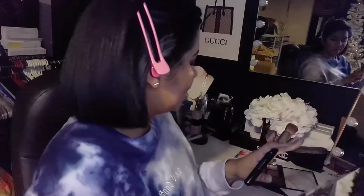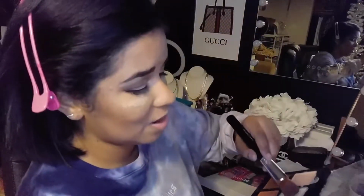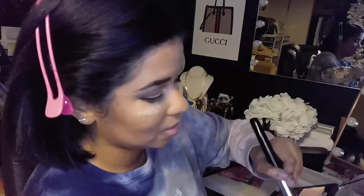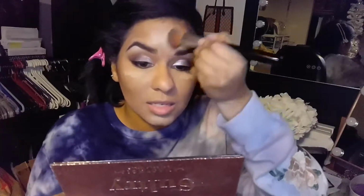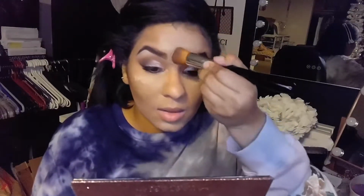Let me do my highlight too. Again though, over the big spots. I'm gonna do my forehead and my chin right now. I'm gonna use this color in the middle. I think that's banana if I remember correctly. It's been a long time since I used it. I don't want to do any high points of the cheeks or anything because of that Shape Tape I used. I like that though, looks good.